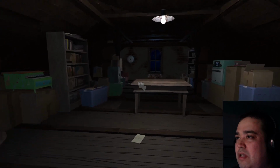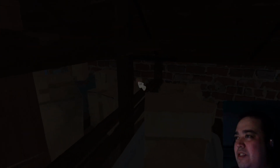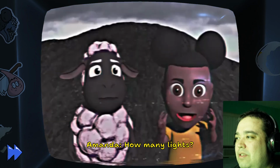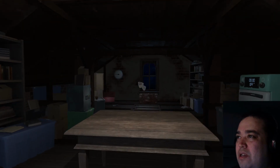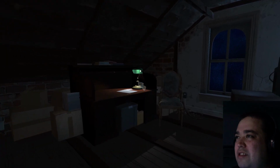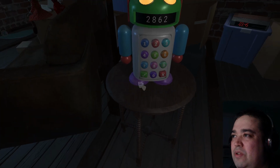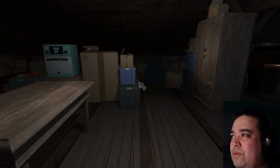How many fruit? 3, 4, 5. And that's 6 right there. I see a fruit right there. I don't know why it's saying over there, but 6 fruit. Two. How many lights? One. I see only one. I guess this could be counted as one. So that's two. So what was it? Two, eight, six, two. 2862.